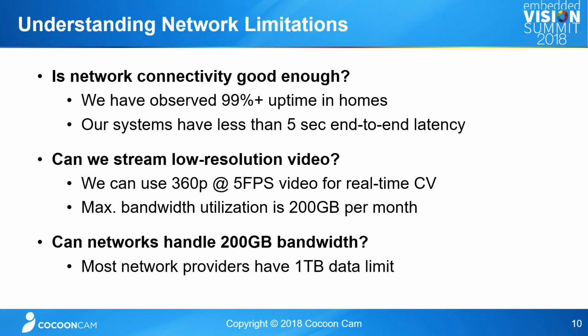When we were looking at the bandwidth requirement, we were trying to understand whether we need to stream 720p video to do everything that we want to do. Turns out, no. If a lot of you work and build neural networks, you can get the same performance even if your image is compressed. So right now, we just use 360p video for all of our compute to get all the biometrics that we do. And the maximum bandwidth utilization, even if two parents are streaming it on their phone applications, plus the constant uplink to the cloud, is about 200 gigs. Most internet providers, including Comcast, have about a 1 terabyte limit for general use. So we are well within that limit.